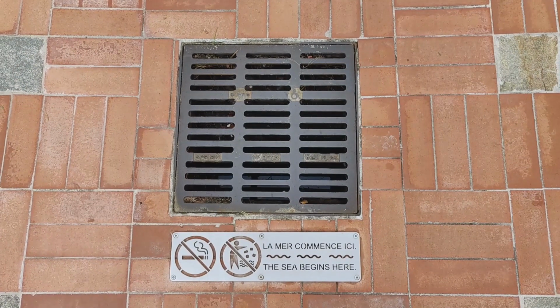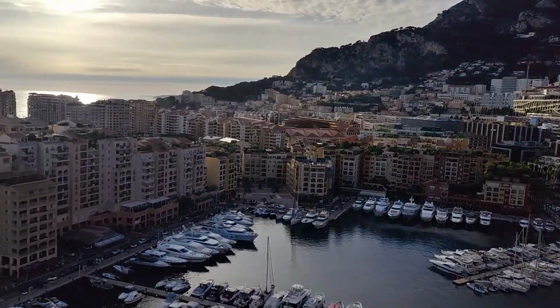So what's interesting about this portion of Monaco is that a lot of this area is actually built on top of the sea. Because Monaco doesn't have a lot of space, they needed to innovate and figure out new ways to build more buildings for the people that are coming in. This region of apartments is one example of that.